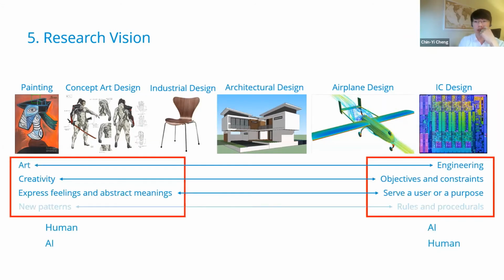So if we think about those spectrums I used to describe different types of design, you can see from the left-hand side, it's something humans are really good at. And from the right-hand side, it's something probably AI or computational tools are good at. So when we think about how human and AI can collaborate and interact with each other, maybe we need to dive into more about what each can do best, right? So really, this is a guideline for us to move on.